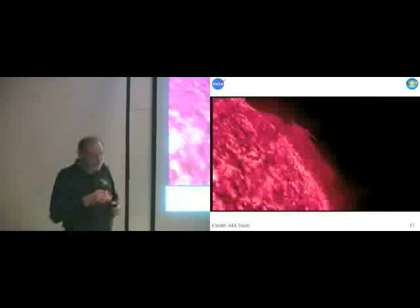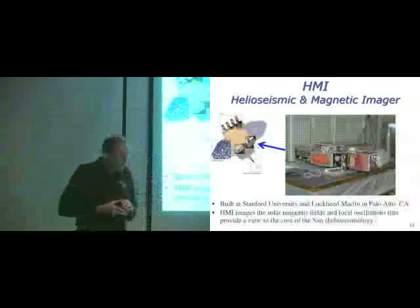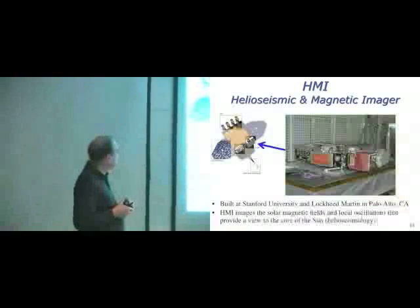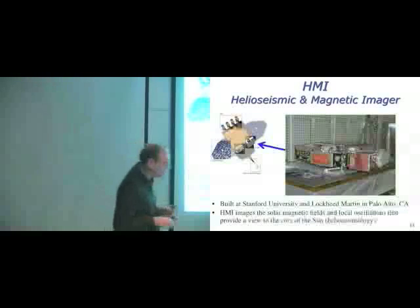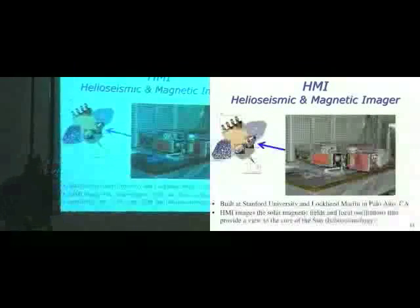So the next few slides, I'm going to be talking about the 3 different instruments on board the SDO satellite. One of them is called HMI, the Helioseismic and Magnetic Imager. Dr. Phil Scherrer at Stanford University is the principal investigator. It's a fairly large instrument. There's not necessarily a scale here, but it's about this big, this tall, about that high. So it's a fairly large instrument. It's not a huge instrument by any means.